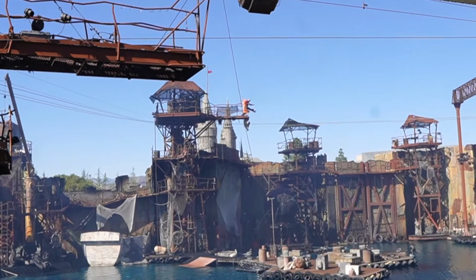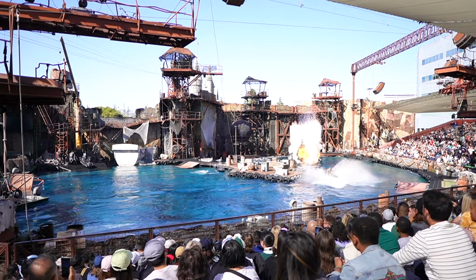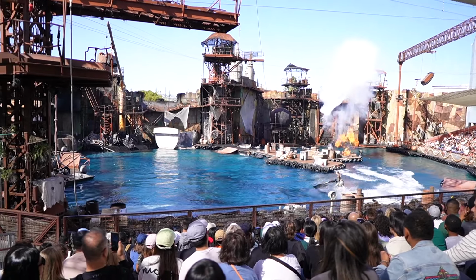And you get the best view of these real stunts. There's fire, there's diving, there's fighting, there's knives. It is wild. It is so good, and I guarantee you'll have your mind blown.